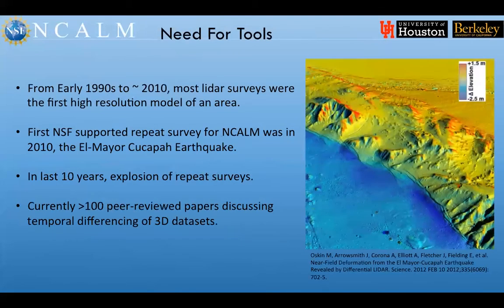So with that, those brief thoughts on the technology, I wanted to maybe warp that into why there's a need for tools. And obviously, if we look at historically, first airborne Lidar collects happened in 1994, 1995. From then until probably 2010, most collects were, what I would call virgin high-resolution topography collects. Never had been done before. Someone was going in there to get the first model so that they could do their geomorphology, update floodplain maps, etc.